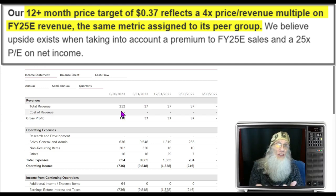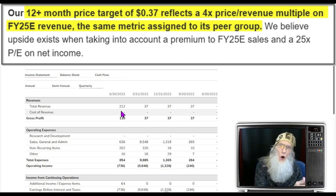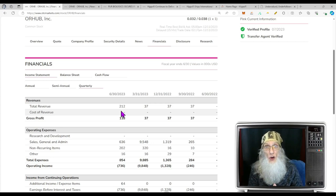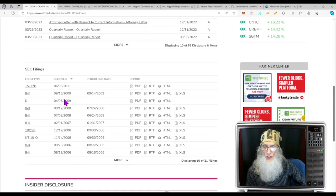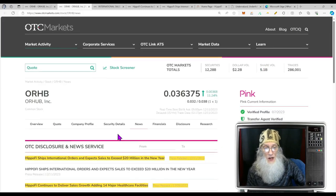Now, I could tell you about how they're making more money now by comparing it to the annual, but really, this is chump change. As you're going to see in the news, they are going to be making a lot more money in 2024. Checking out the company's disclosures. We got nothing here since 2011. So let's just hop on into that news.